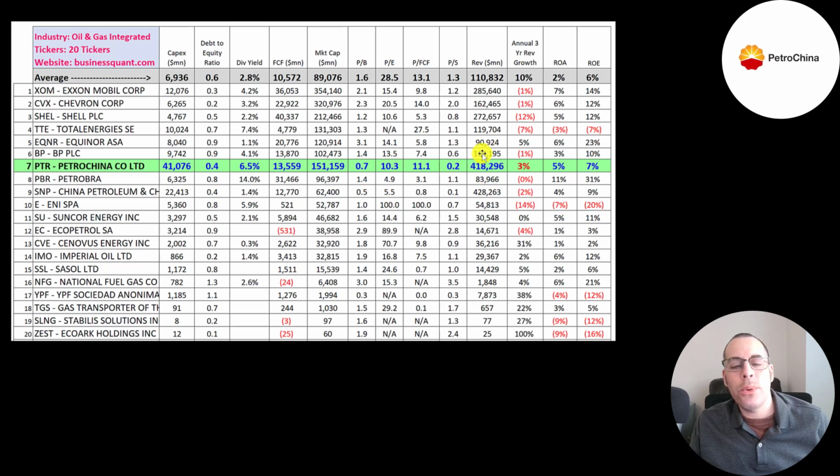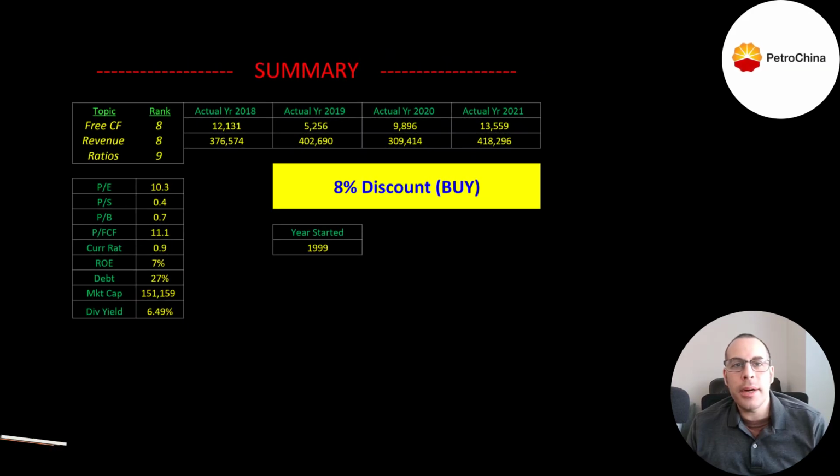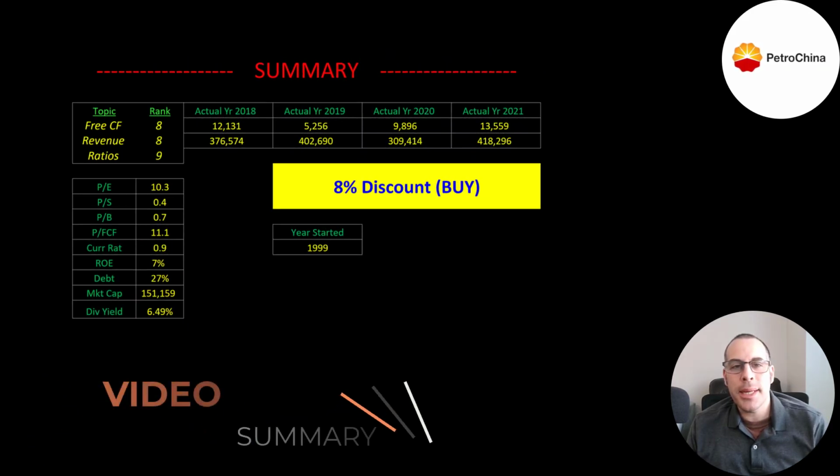They generate a lot more revenue than almost every other company. Their 3-year annual growth rate is positive. The top 4 companies are negative. It looks like most US companies have declining revenue and most foreign companies have growing revenue. So to summarize, I have them trading at an 8% discount.